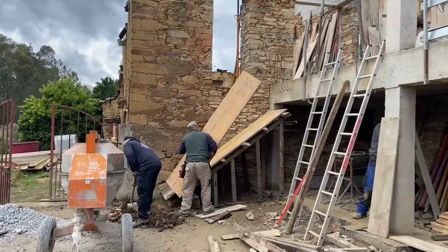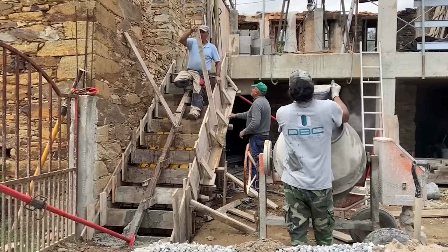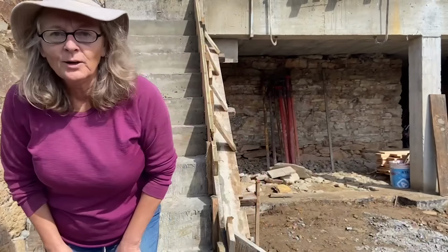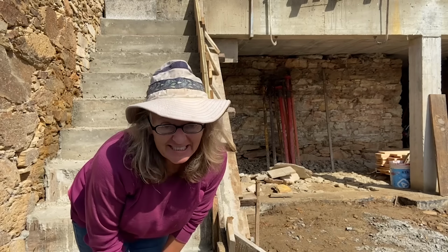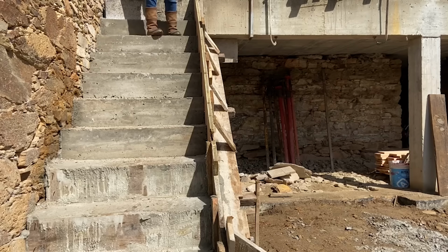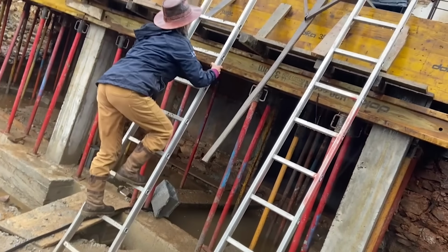In our previous video, we built the stairs, the steps on the outside, and now the forms have been removed. Well, all the forms have been removed, and now we can actually climb up the steps. So I'm going for a run up these steps for the first time. That's a lot easier than the ladder.